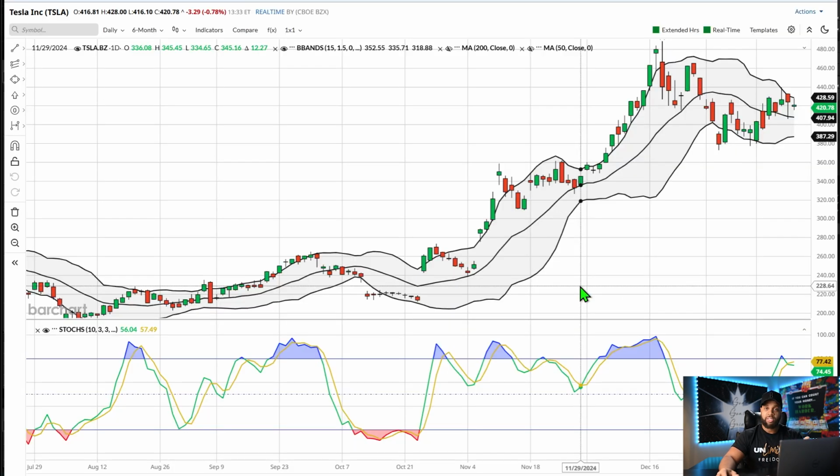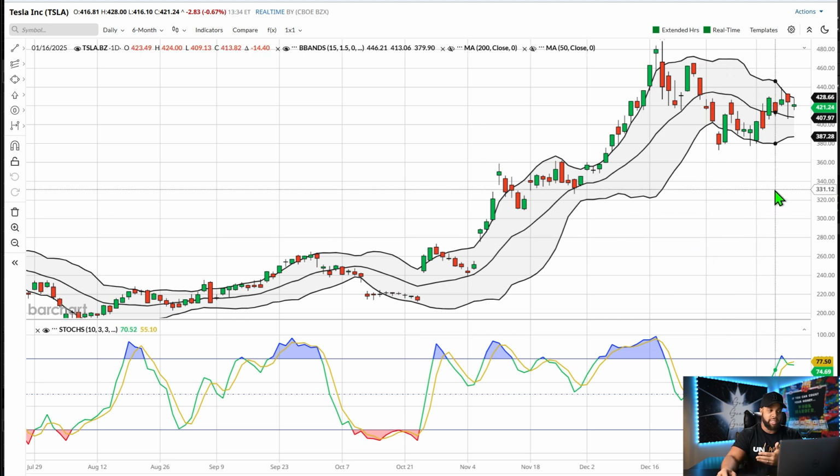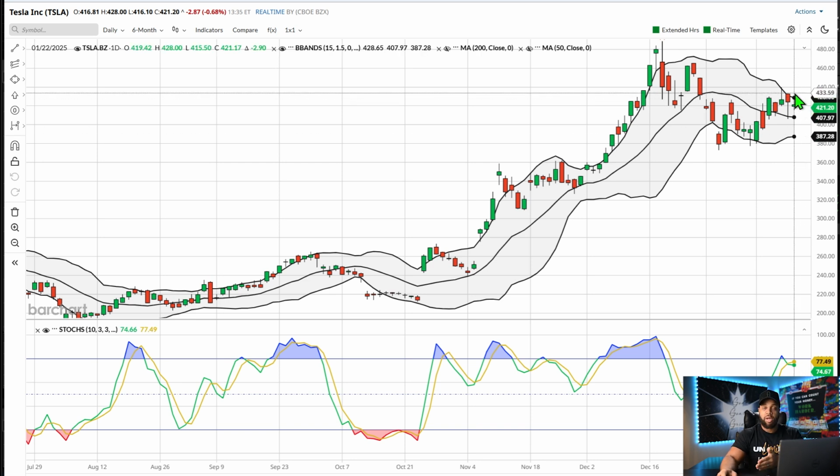So here I have Tesla's chart pulled up. The first thing I want to look at are the Bollinger Bands. If you're not familiar with Bollinger Bands, they are these black lines that you see here. The Bollinger Band just aims to show you the range that a stock price is expected to stay within, and usually it's about 95% accurate. We can see here at the lower end, the Bollinger Band is currently expecting Tesla to stay in a range of $387 up to $428. Now that we know that, let's head over to Thinkorswim and look at our second data point.